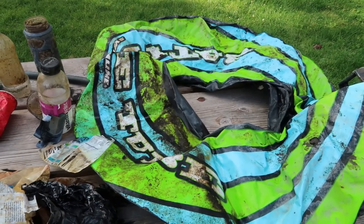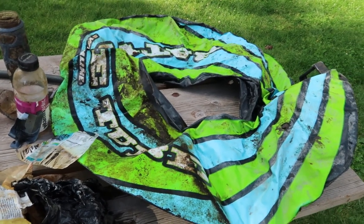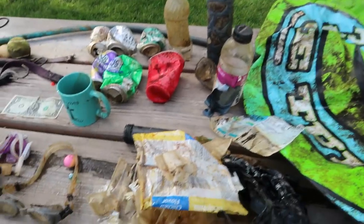But yeah, so we're just gonna jump into all the stuff that I found. I'm just gonna run right through it and show you. Let's get into it. Yeah, so let's start on this side. So we got the inner tube that we found. That's crazy. I've never found a full inner tube underwater before, but you know, it's different.